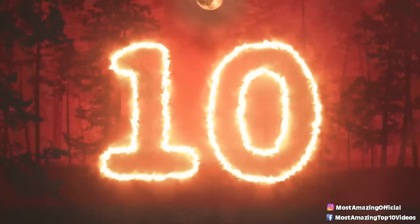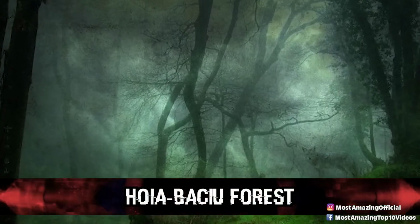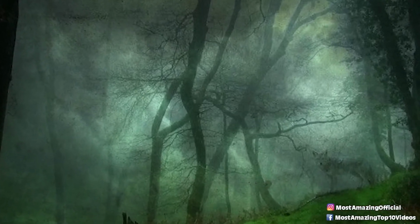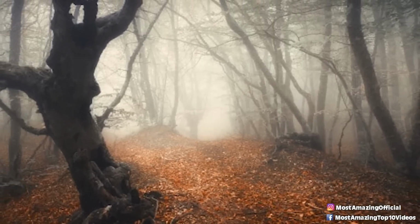Starting off this list, in our number 10 spot, we have the Hoya Bashu Forest. This dense woodland is located in the heart of Transylvania, Romania, which, as I'm sure you're well aware, already has quite the reputation for eerie and spooky things. The forest covers an area of approximately 250 hectares and is known for its unusual and unexplained occurrences, earning it the nickname the Bermuda Triangle of Transylvania.